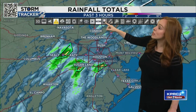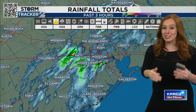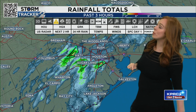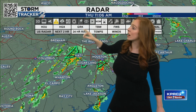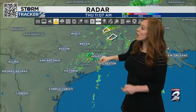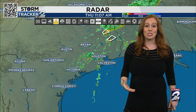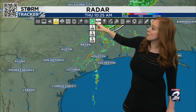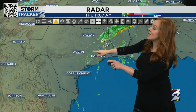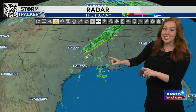In fact, we're going to switch over to our national radar. That's because our cold front is just starting to edge into the far edges of our viewing area here. U.S. radar is going to be showing you a broader look. You can see these are our streamer showers associated just with our gusty winds and humid conditions. If we put this in motion, you can see this line of storms that's extending all the way in towards Texarkana. This is the cold front.